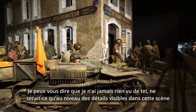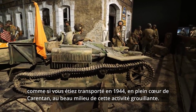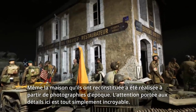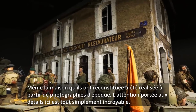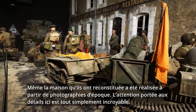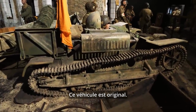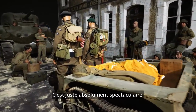Just the level of detail that they have put into this display makes it feel like it's 1944 and you've been dropped right into Carentan in the middle of all of this busyness. Even the building that they have constructed here was modeled after period photos. So the attention to detail here is just insane. All of the uniforms are original. There's no reproductions or fakes in here. This vehicle right here is original. It is just absolutely stunning.